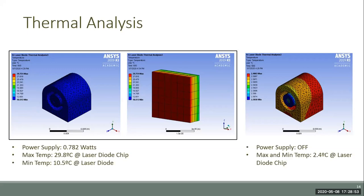And to prevent the laser diode from going below its storage temperature, we do recommend pulsing the laser. So it will require that the mirrors are directly facing the laser so that the photons do not leave the system and thus keeping the system stable.